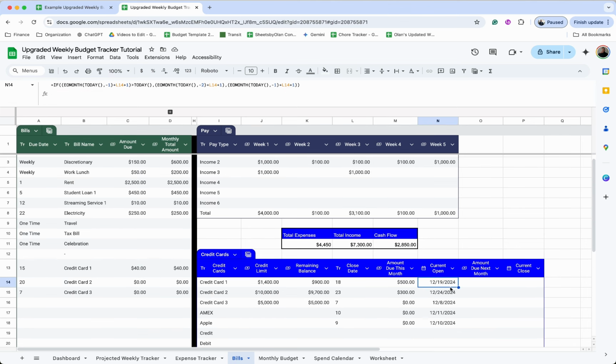So what this is doing is it's saying, I want to find the first of the month that I'm currently in, so based off of today, and I'm going to add L14 to it. So instead of the first of the month, it's the 19th of the month. And if that date is greater than today, so for example, today is the 26th of December, the 19th of December is not greater than the 26th of December, so it's not going to execute that. But if it is, then I'm going to take the first day of the month last month and add 18 to it instead.